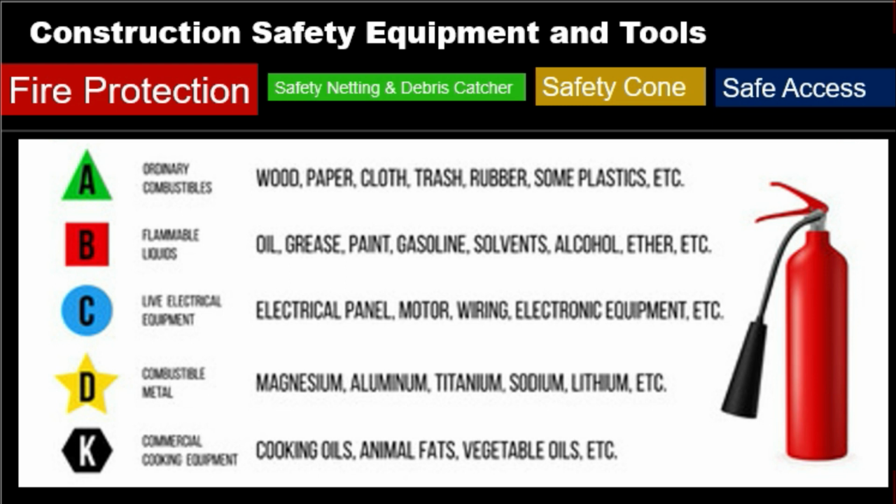The following are brief descriptions of the five basic types of fire. Please take note of the color of the fire extinguisher and the shape as per respective class. Class A, it is color green and marked with a triangle shape. This class is used to extinguish fire caused by combustible solids such as wood, paper that are easily ignited.